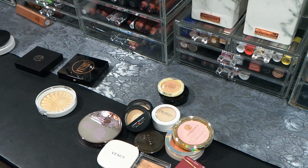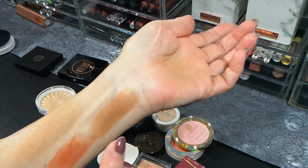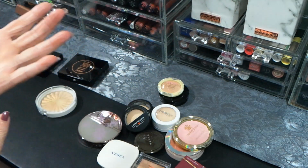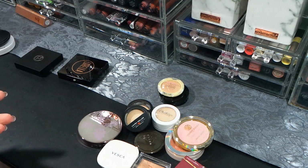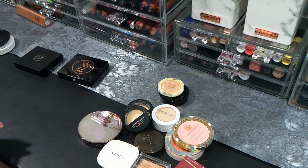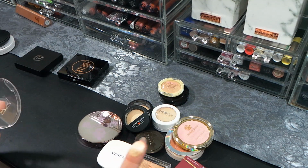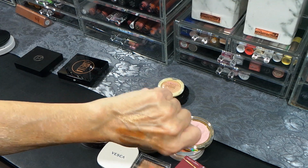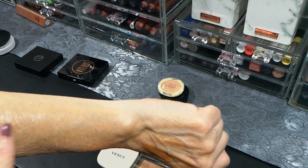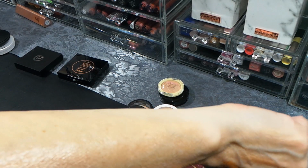I initially was supposed to get the matte one, and they sent me the shimmer one, but that's not too shimmery, so I don't mind it. This is True and Tried Ofra. This is Rodeo Drive. We've all seen this. Right here, that is some highlight. Let's come here. You guys can see that right there.